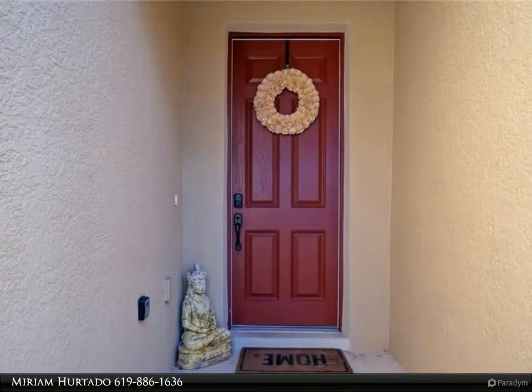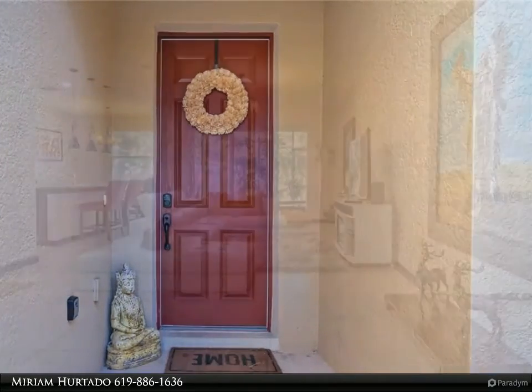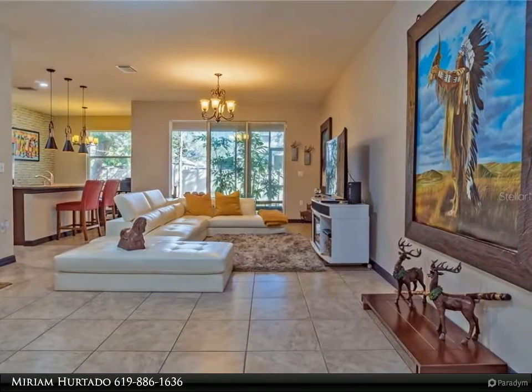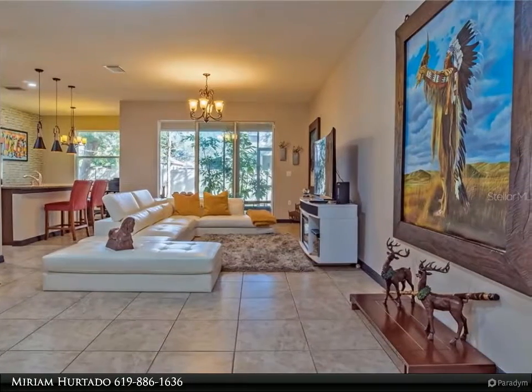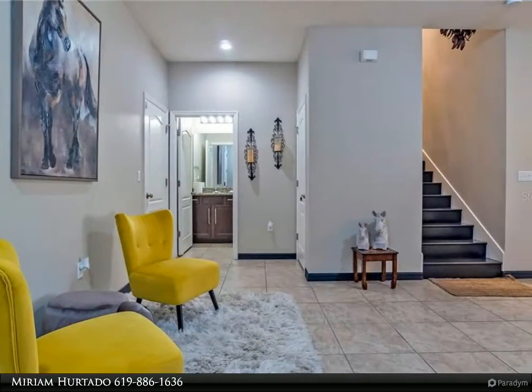Upstairs are all the bedrooms and the laundry room to facilitate housework. The master bedroom is a complete and spacious suite. It comes equipped with an oversized master closet and a 3-piece bathroom. The 2 additional bedrooms are perfect for the little ones or an office.